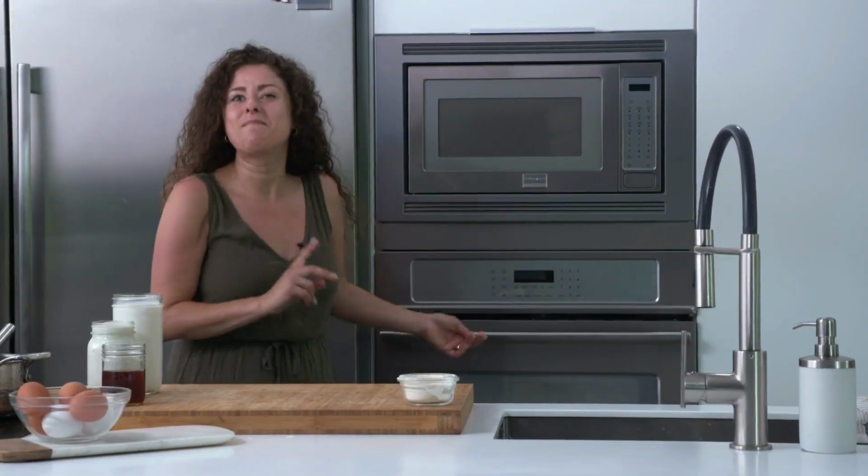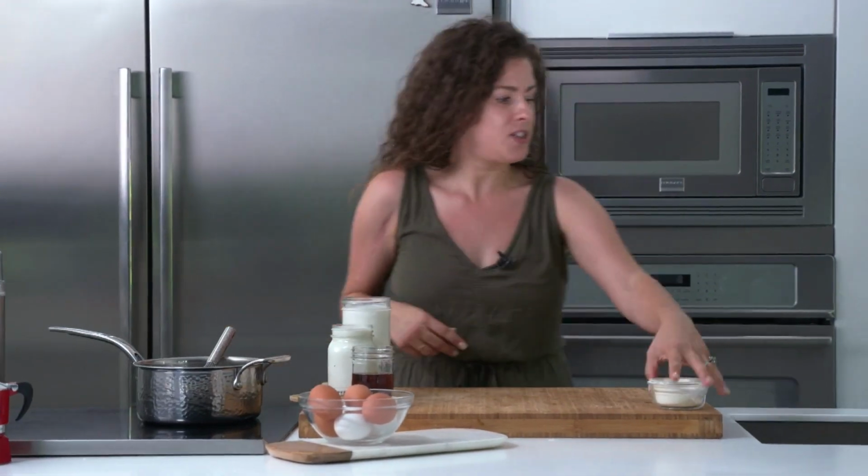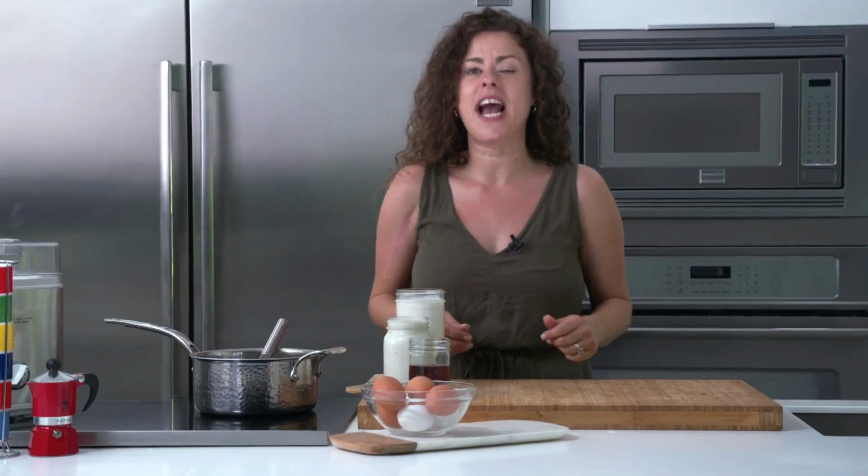While my cookies are baking, I'm gonna get my ice cream mixture going. So I'm choosing to do a gelato style ice cream with my cultured coconut yogurt and coconut milk. It's a dairy-free ice cream.